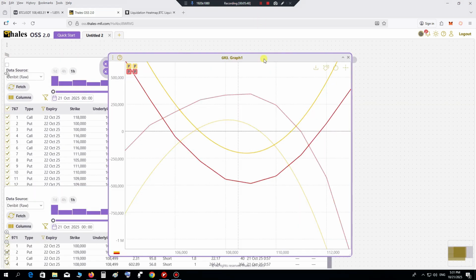Now, you can see the intersection of the buyer and seller curves. At the top, the agreement is at 111,300, which is at a loss, and at the bottom, the agreement is at 105,500, which is in profit. The zone created at the bottom is also a zone of agreement between buyers and sellers.